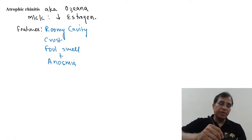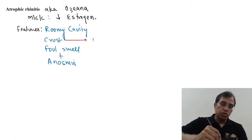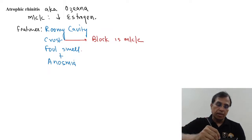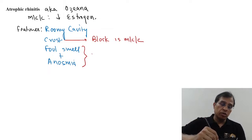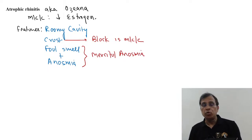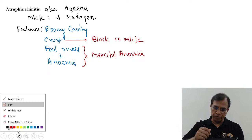Now, although there is more space in the nose, roomy cavity, yet because the crust occupies the space in the nose, nasal block is the most common complaint. And although there is a foul smell, because the patient has anosmia, the patient is not aware of the smell. And this combination is called merciful anosmia. Merciful anosmia is a very, very important question. They ask you, merciful anosmia is a feature of which disease? Merciful anosmia is a feature of atrophic rhinitis.